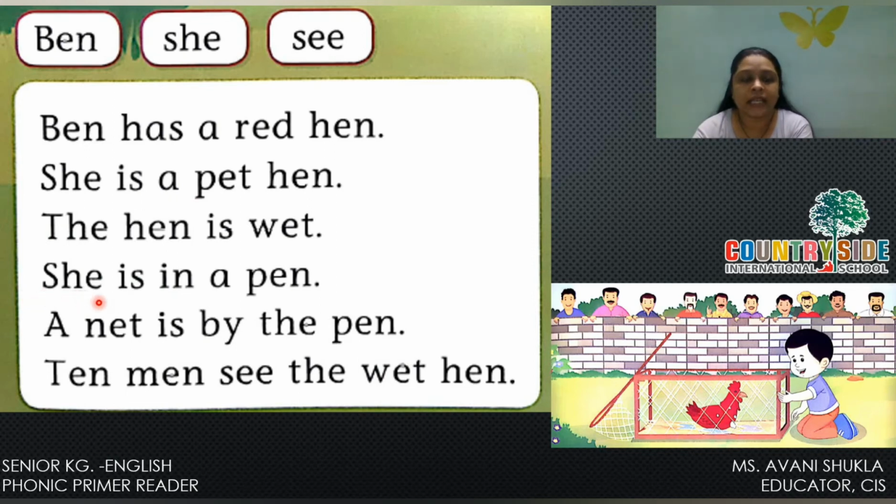S-H-E, she. I-S is. I-N in. A, p, and pen. She is in a pen. Can you see this rectangle pen? She is in a pen.